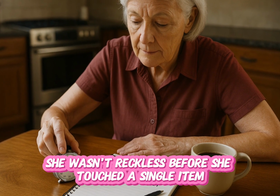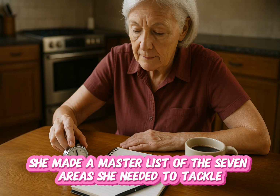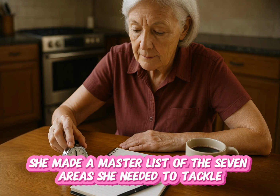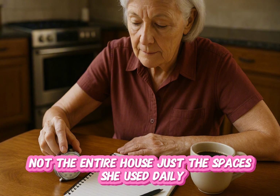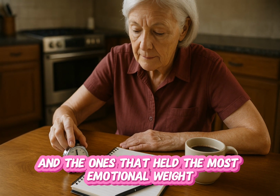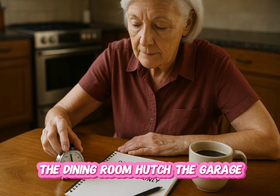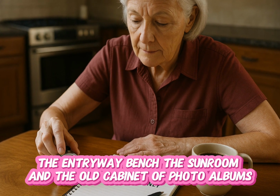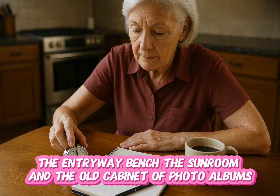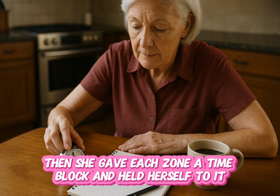She wasn't reckless. Before she touched a single item, she made a master list of the 7 areas she needed to tackle. Not the entire house, just the spaces she used daily and the ones that held the most emotional weight. Her bedroom, the hall closet, the dining room hutch, the garage, the entryway bench, the sunroom, and the old cabinet of photo albums. Then she gave each zone a time block and held herself to it.